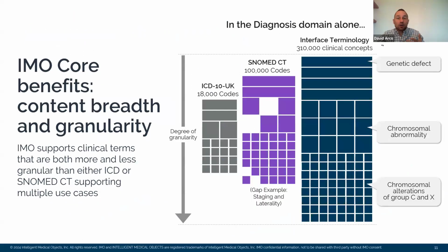Our clinical interface terminology is the foundation, though. It offers more breadth, allowing providers to document concepts not supported by standard code systems, while also offering greater granularity, allowing nuanced documentation of a disease state that is otherwise not possible in most coding standards.